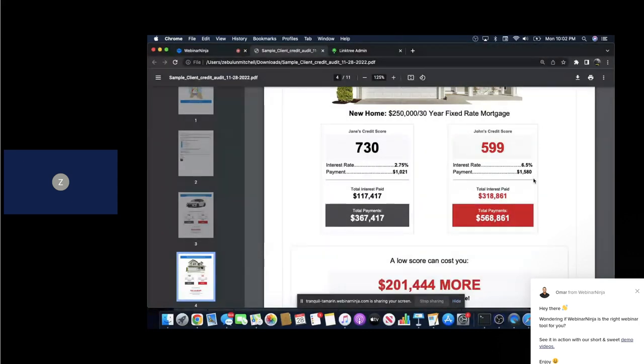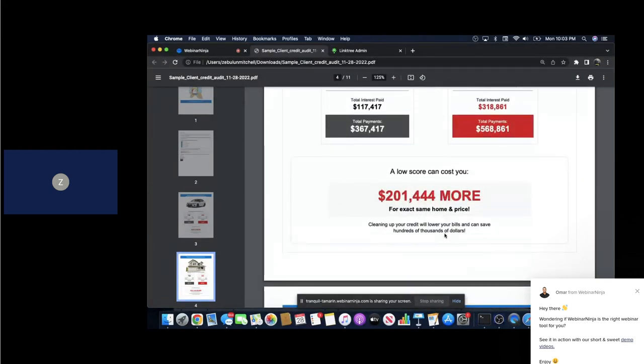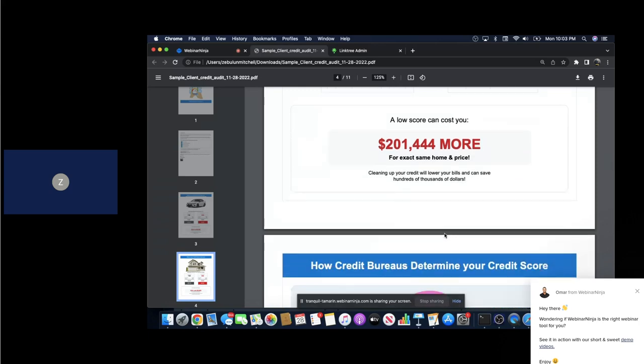And we're going to dive more into that with the next slide, but the prices on the payments are going to change. The total interest paid over 30 years will change. Like many people are not going to double up their mortgages. And as you see, a lower score would cost you $200,000 more for the exact same home and price. So yes, that's why we emphasize cleaning up your credit because this will help you out. It will help you save lots and lots of money.